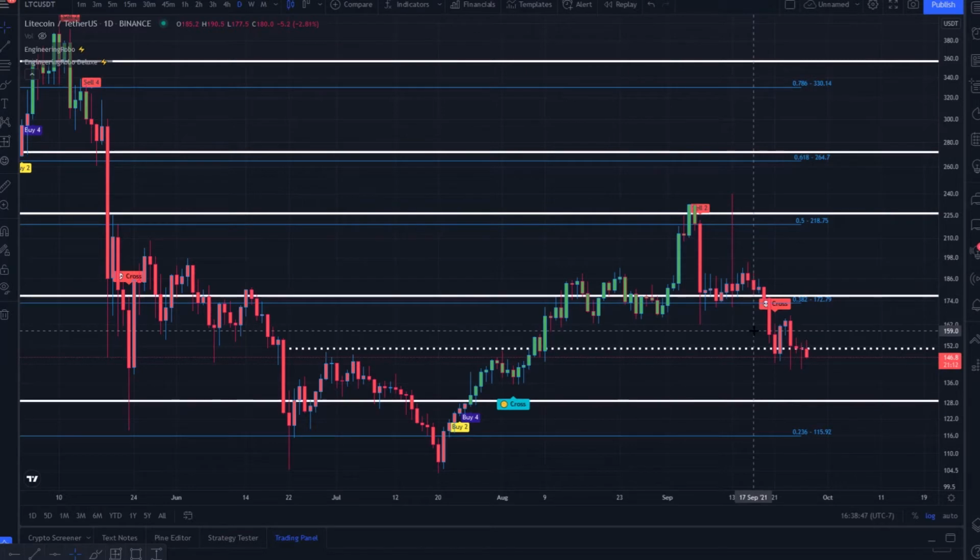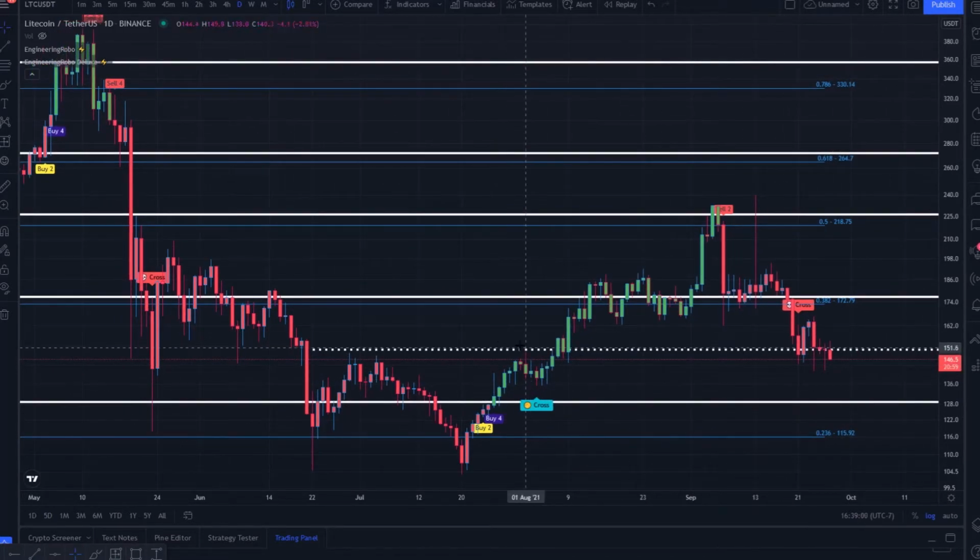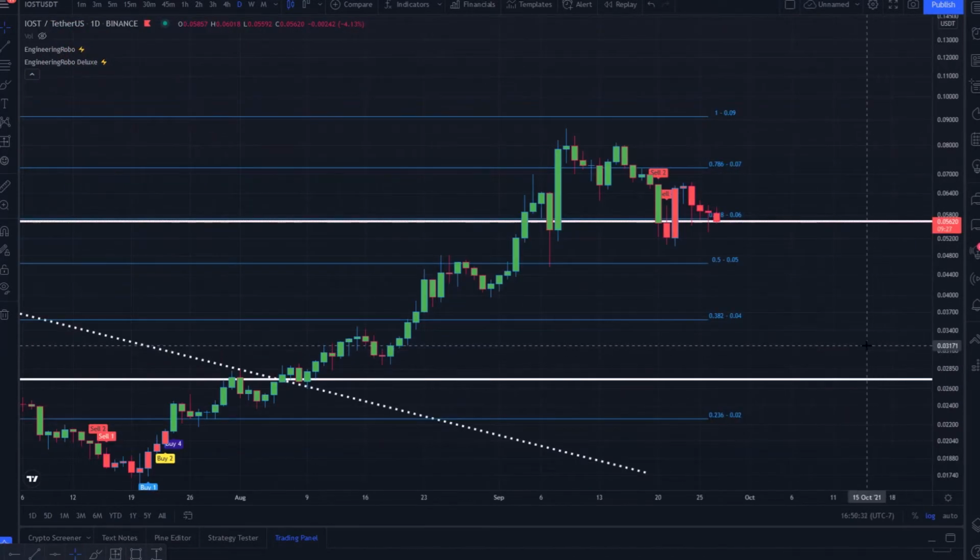We have all three of our robo advisors bearish at the moment. $150 is a key psychological level acting as potential resistance overhead, and once that is confirmed as resistance, I believe we will likely make our way toward $129. And so we're going to swap over to IOST coin against USDT.